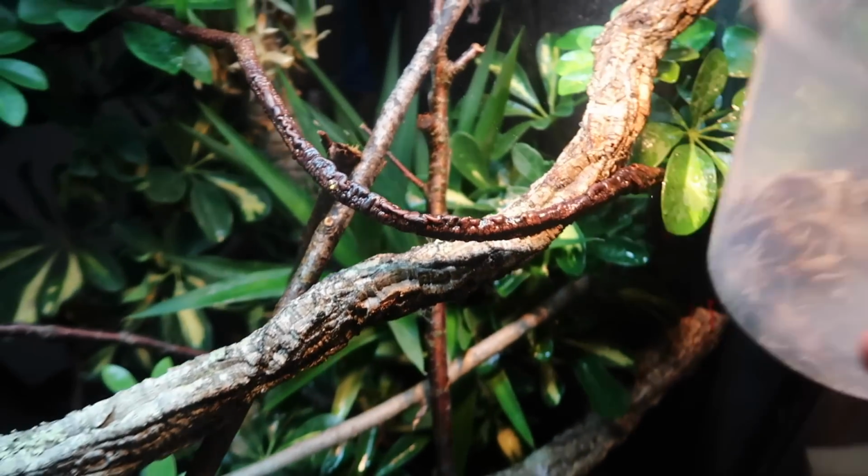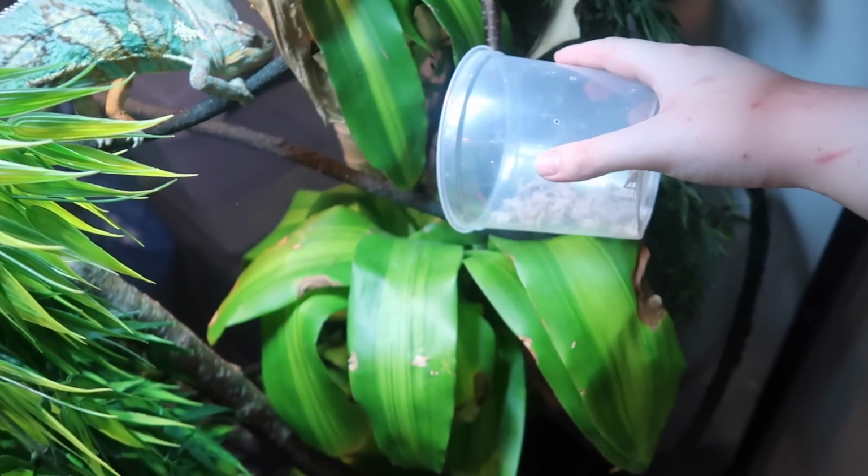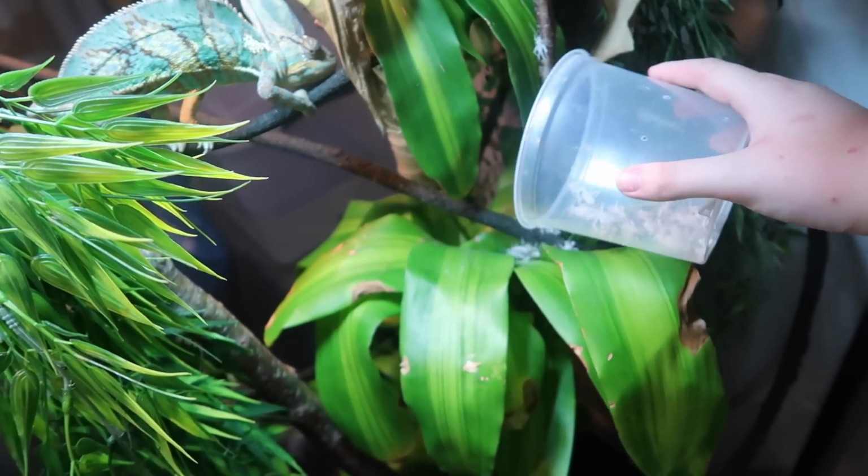There's a cricket on my back. I can feel it. That just is great. Don't you love when you get crickets in your shirt and they climb on your back? Isn't that just the best thing ever? I'm super excited to redo his cage. I'm probably going to go out tomorrow and get some new plants for it.